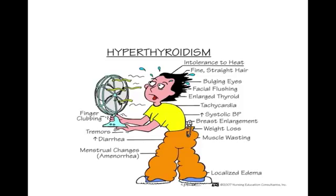All right, so here's a cute little cartoon about hyperthyroidism. Other symptoms that you might see. Sometimes these visuals just help with everything, right? I love Pinterest for this kind of stuff.